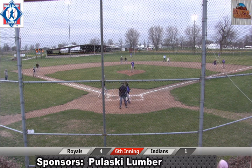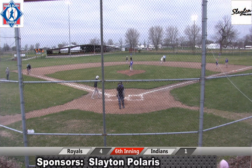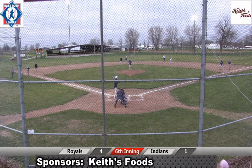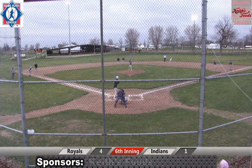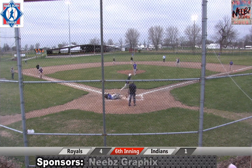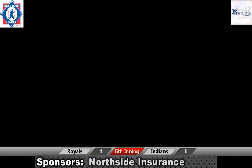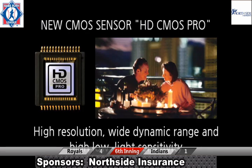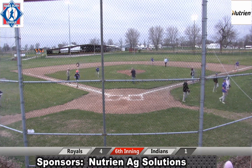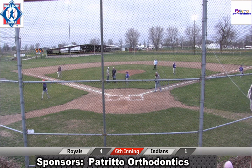The pitch outside. Ball 3. So now the count is full. The runners will be running from their respective bases. So the merry-go-round will start right after the pitch. Here it comes. Swing and a miss. And laying down the tag was the catcher to end the inning. So a clutch strikeout by Caden Gloucester with the bases loaded neutralizes the Indians' threat. And at the end of 6, it's the Royals 4, the Indians 1 on the Ottumwa Radio Sports Network.